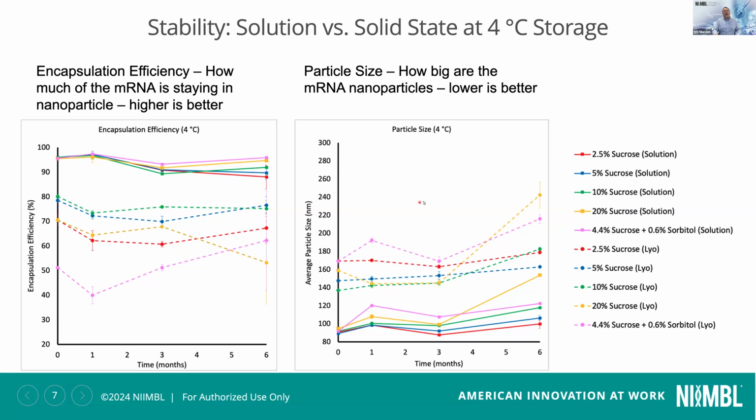The other thing that we try to do is to make sure that these nanoparticles, so in other words, the vaccine is put into these nanoparticles, and these nanoparticles have to remain just the right size to be able to get into a person's cell. And you can see that we actually managed to do that as well for the solution formulations. They work pretty well, except for the sucrose sample up here. But generally speaking, they maintain the particle size, which is good.